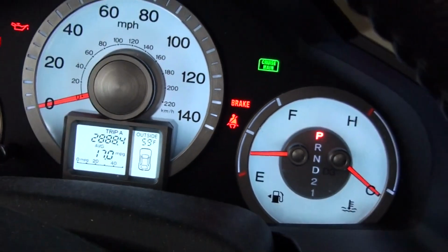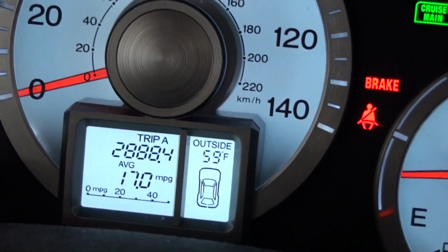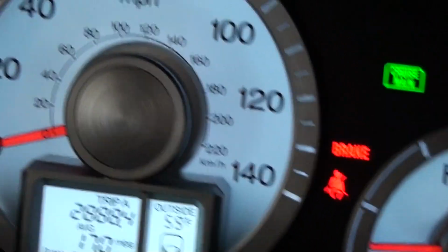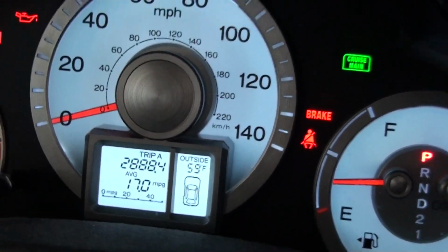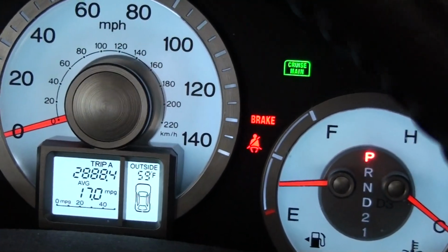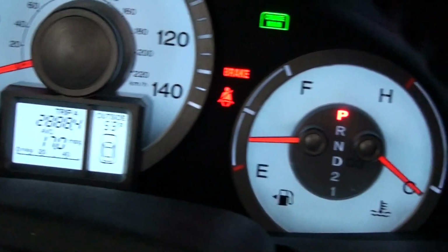I did notice a slight drop in miles per gallon. I used to get in the low 18s with my original tires. Granted, they'd been worn down a lot, so they probably lost some weight. These tires are probably 7-8 pounds heavier per tire, so you figure that's quite a bit, and it does affect your MPG.